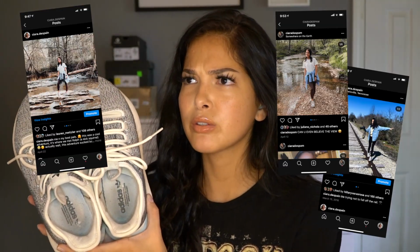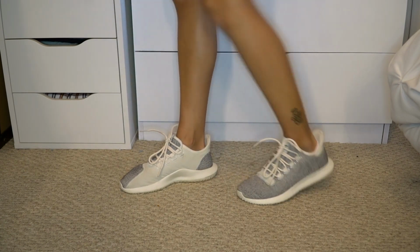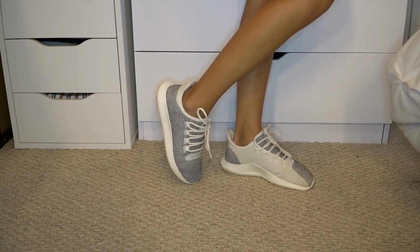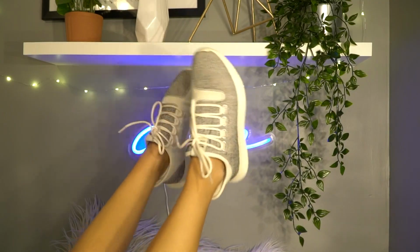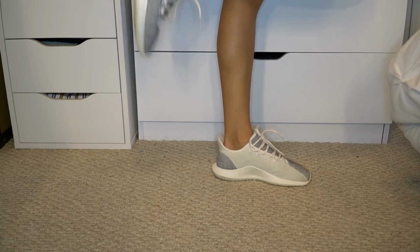So another pair of Adidas I have is just the Tubular. These might be Tubular V2s, I can't remember, but these were really popular in 2016, maybe 2017, or maybe even 2018. I can't remember my years, but I just remember these were really popular. That's when I got them. The colorway looks like this. These are super old. I don't actually wear them out with outfits because they're so out of style now, but I do wear them to work out sometimes, or if I'm just running errands and I need a comfortable pair of shoes, I go with these. For sizing in these, I got a US 6, which I'm assuming is US men's 6, women's 7.